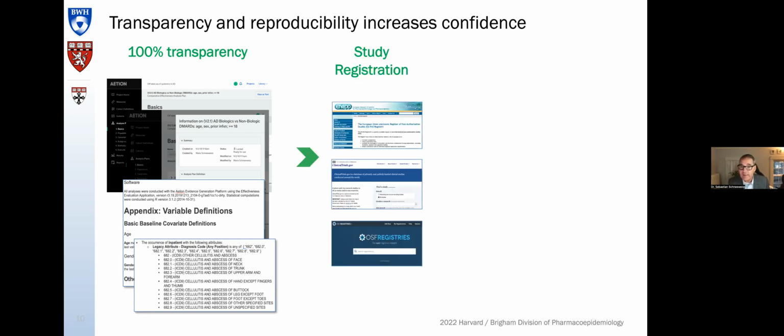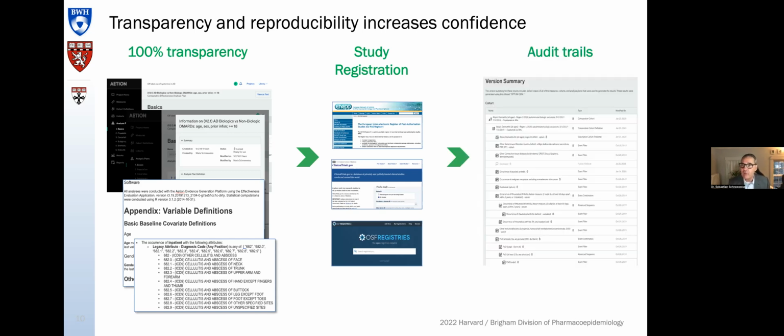You specify, you register your study on any of those sites, and you allow audit trails where you see exactly who manipulated data at what point in time. Was it before people have looked at the results or after people have looked at the results? It's a big reason of concern for regulatory agencies when people work with secondary data, that people might sniff around and just run 10,000 analyses and pick the one that they like best. So these are all ways to combat that fear.